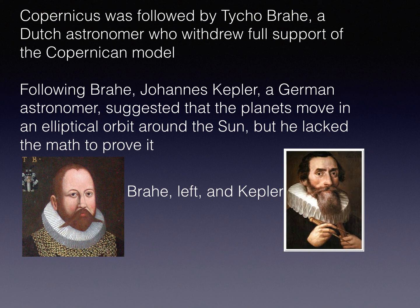Copernicus was followed by Tycho Brahe. He was a Dutch astronomer who withdrew his full support of the Copernican model, in other words, the sun-centered model. Following Tycho Brahe, Johannes Kepler, a German astronomer, suggested that the planets move not in perfect spheres around the sun, but rather in elliptical orbits. In other words, at some points around the sun, they are very close to the sun and sometimes far away. Okay, so an ellipse. But Kepler, like Copernicus, lacked the mathematics to prove his theory.